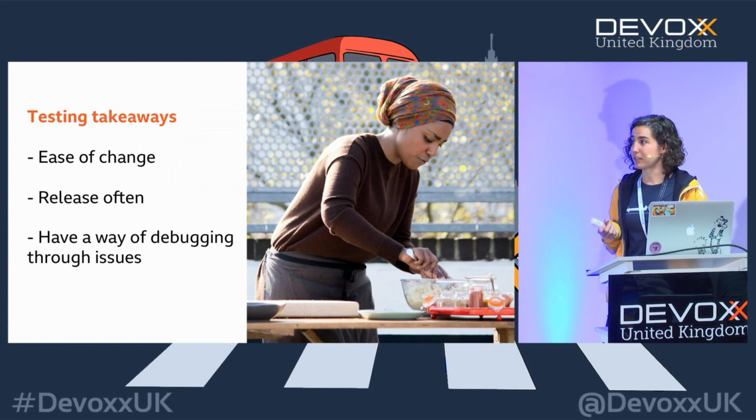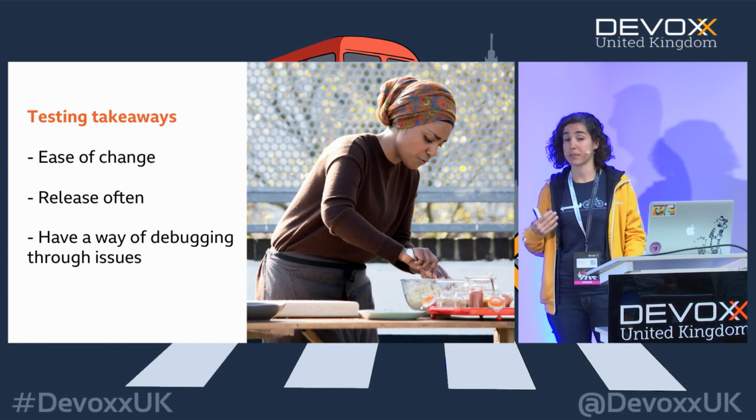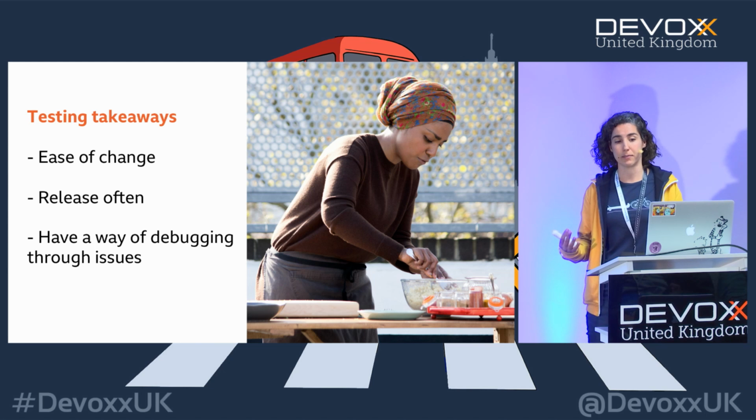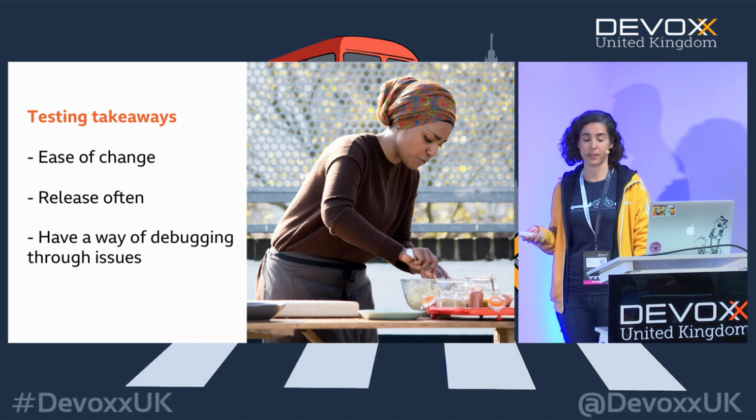So yeah, what are the takeaways for testing? Well, they will help you manage change and release often. For me as a developer, they give more confidence that what I've developed is doing what it's meant to do. And they will also help you debug issues when things go wrong.